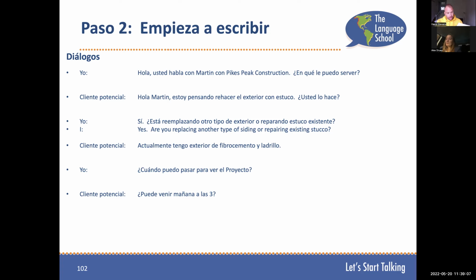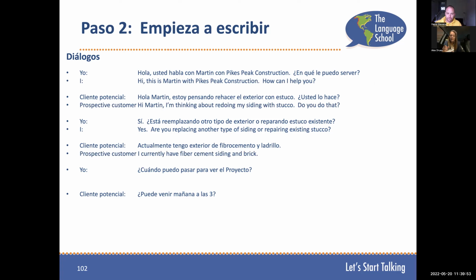And if you have a notebook like this, you want to write one line here, and then give a couple of spaces to write another line down below it. Just like what we have here, right? So if our first line is, my student wanted to say, hola, usted habla con Martin con Pikes Peak Construction, ¿en qué le puedo servir? The next line is open because that's where we're going to translate it into the target language. So for you, it would be backwards. You would write in English, hi, this is Alex with financial services company 123. How can I help you? I don't know how you would normally answer your phone at work, right? But try and put yourself in the situation. Write that down now. You don't have to do it right now.